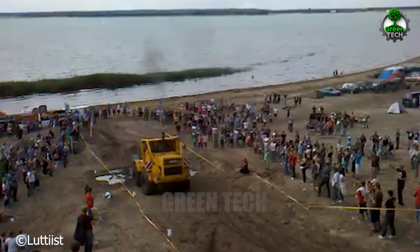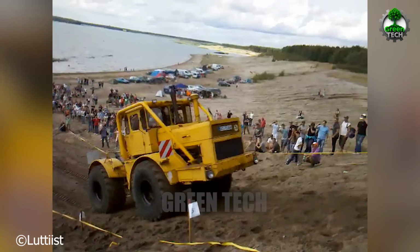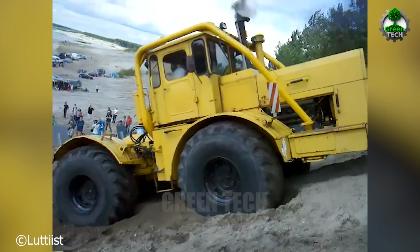The K700 wasn't built for hill climbs, but here it is, tackling a steep racetrack like it's Sunday fun. It's bulky, loud, and totally out of place, but 100% entertaining to watch.